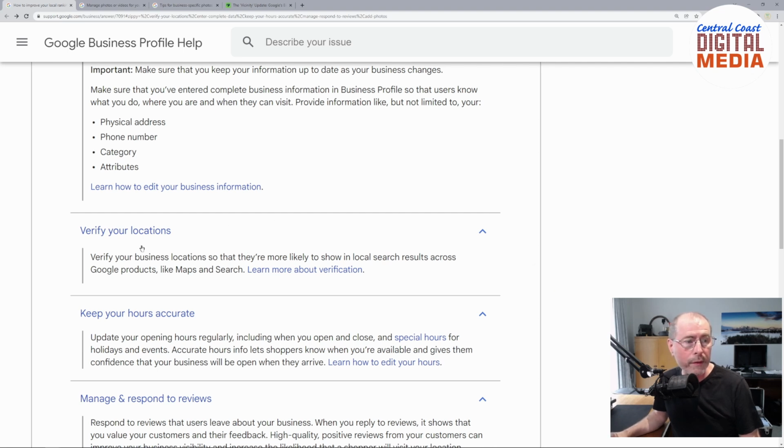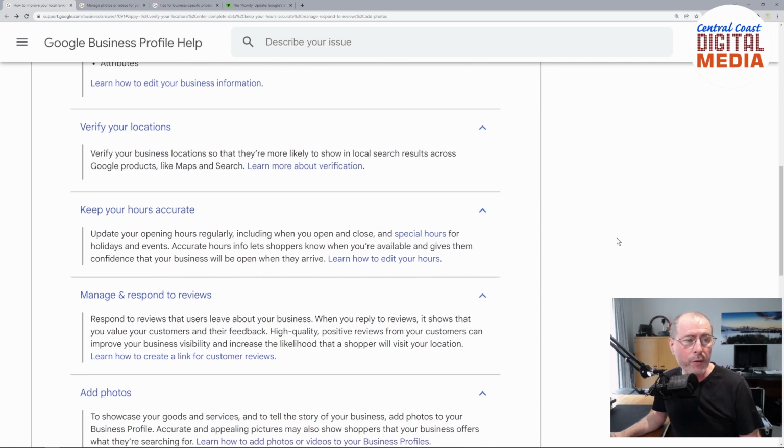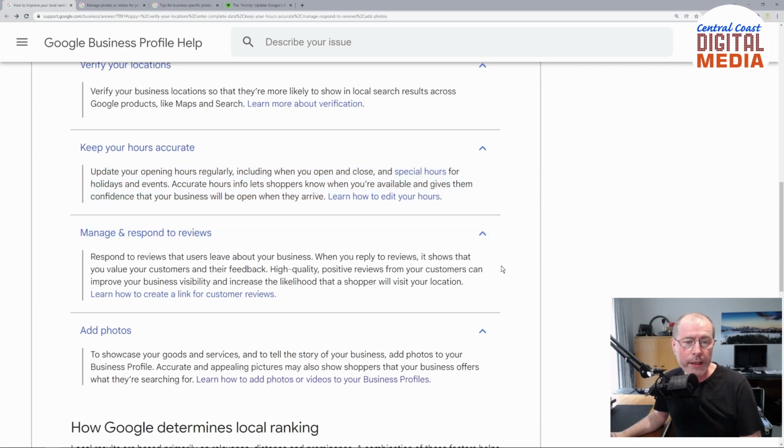That's another very important thing. Make sure that you have hours that are up to date. This is one of the things that a lot of people tend to forget: your hours of operation are not just an indicator of whether you're open or not, but when you make changes to your hours, it also tells Google exactly what's going on with your business, that you're actively managing your listing. The next step is responding to reviews.